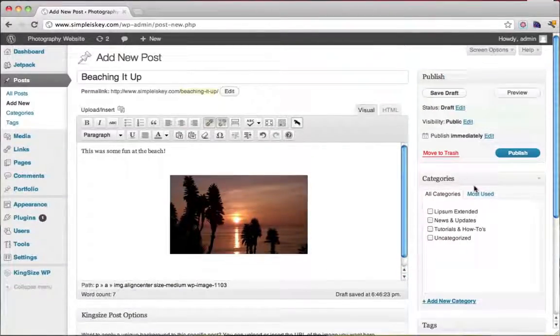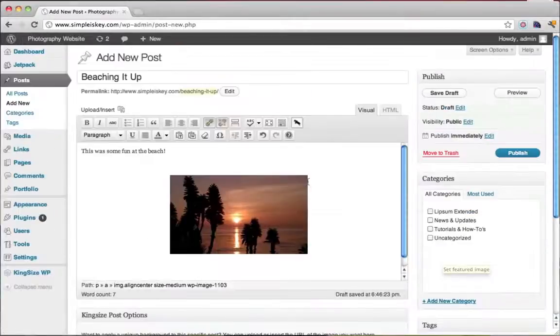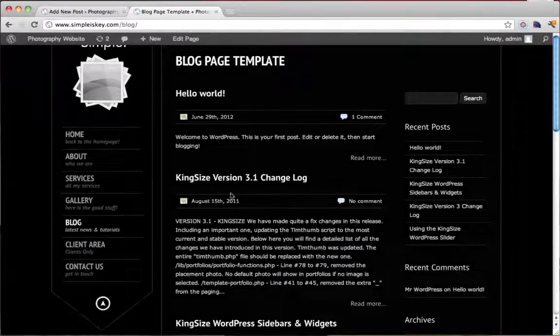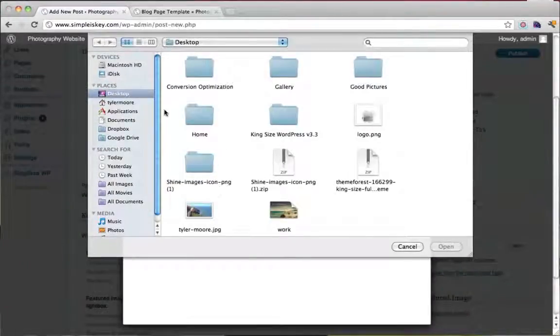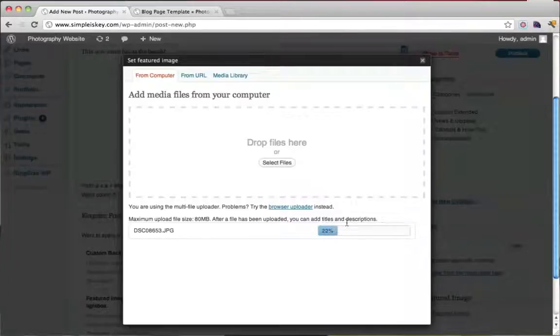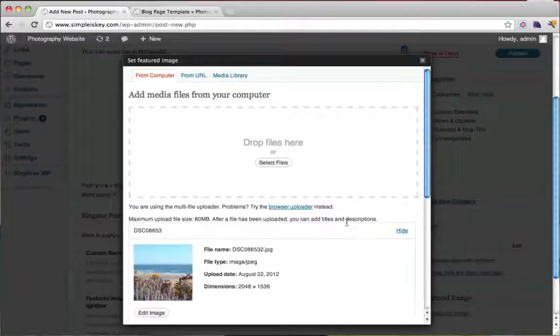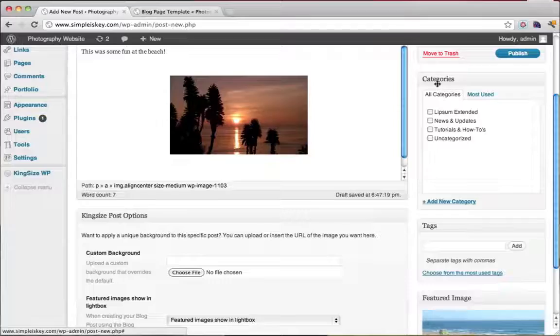And after we do that, before we publish it, let's set the featured image. Now let me show you what this does. If we go to visit our site and we go to blog, we can see an image right here if we set a featured image. So let's do that. Let's set featured image. And let's make it different from the one that we chose, so you'll see the difference. We're going to upload this one, and we're going to click use as featured image. Alright, then we're done and we can exit this and click publish.